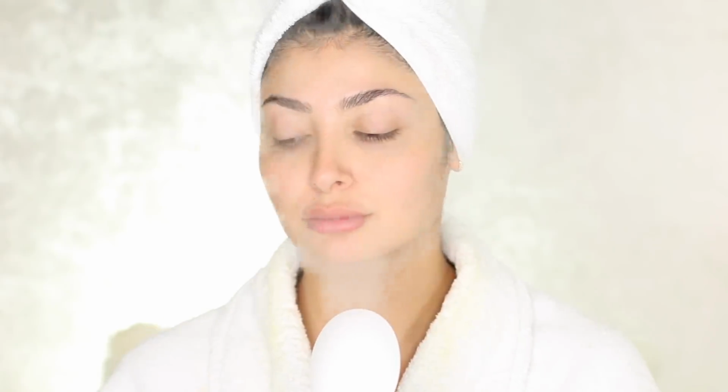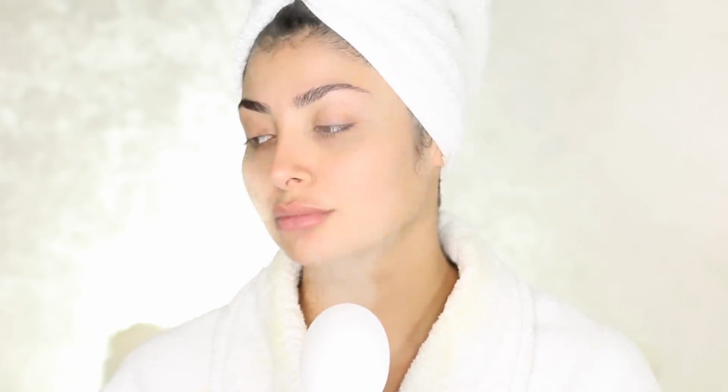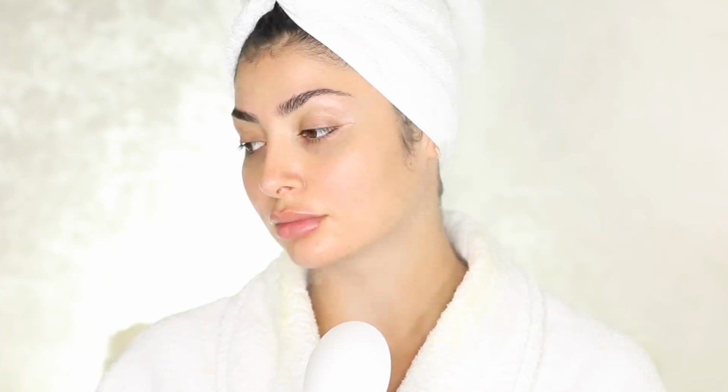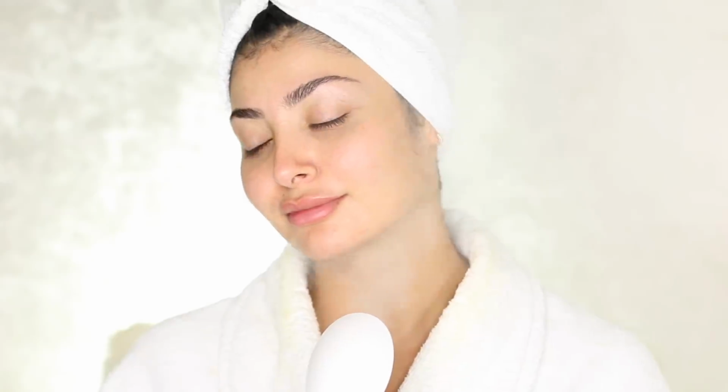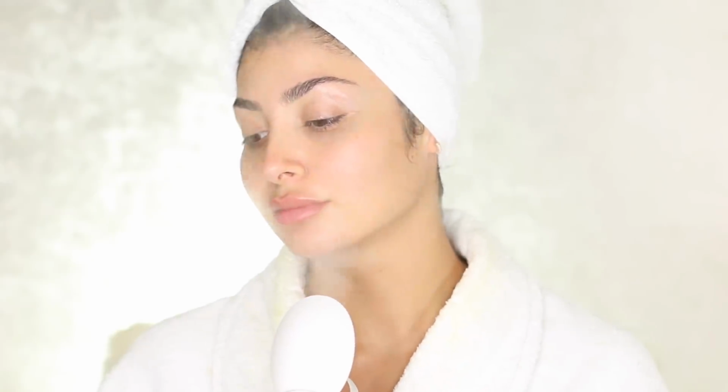This steamer right here, I actually bought about a month ago off of Cult Beauty. I'll link it down below for you guys. But before this, all I did was boil a kettle, put hot water in a bowl, and steam my face. You want to steam your face for about 5 to 10 minutes depending on how much congestion you have.